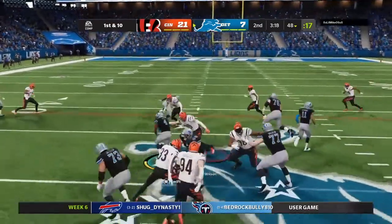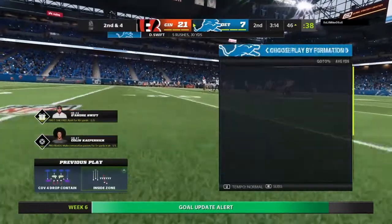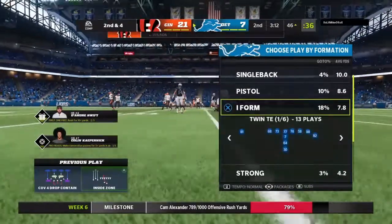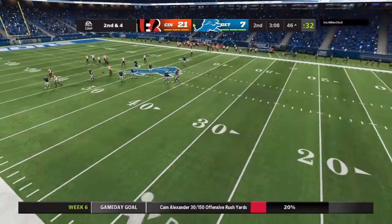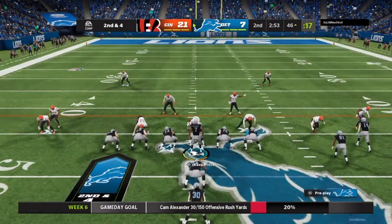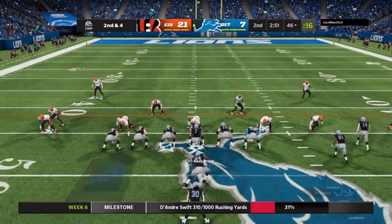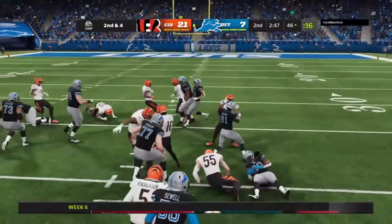They run out of the gun with Swift. And across midfield he goes and into Bengal territory. He'll get a nice chunk there on the 1st down run, and it's 2nd and 4. That play wasn't quite as big as the play that preceded it, but still, got to like the way they're moving the football, partner. Absolutely. Pretty good room to run on that last play. Yeah, they didn't get a 1st down, but still, you'll take runs like that each and every time, won't you?